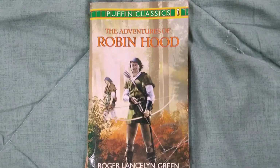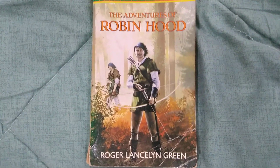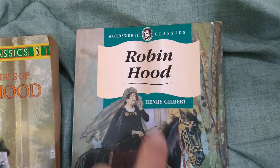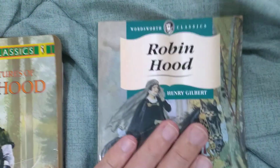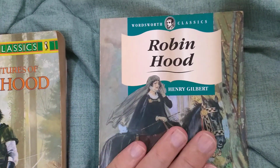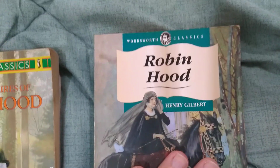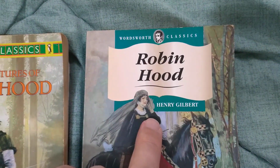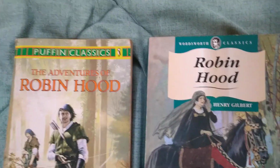In my video on The Adventures of Robin Hood by Roger Lancelin Green, I said that I may continue onto another Robin Hood classic. This is Henry Gilbert. I found this on Book Street the other day, which is where they sell used books here in Saigon. Just happened to stumble upon it and thought, okay, another classic Robin Hood book. Maybe I'll just stay on this classic Robin Hood kick.